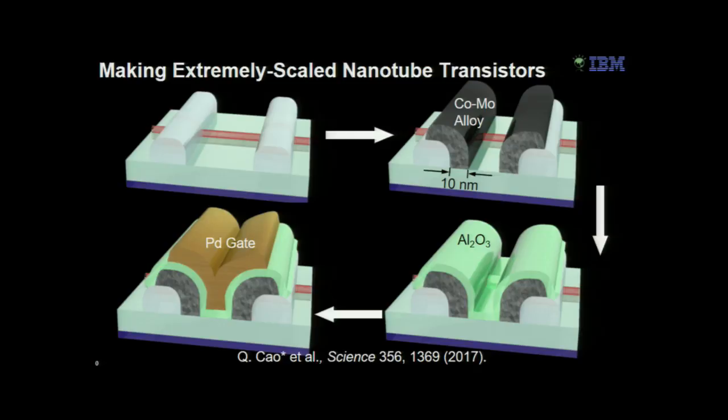So in our process flow, we first delimit the overall footprint of our device to 40 nanometers by making an oxide trench, and then we pattern the source and drain contacts to a 10 nanometer contact length at the bottom of the trench, and then react them with carbon nanotube to form this low resistance unbounded contact.